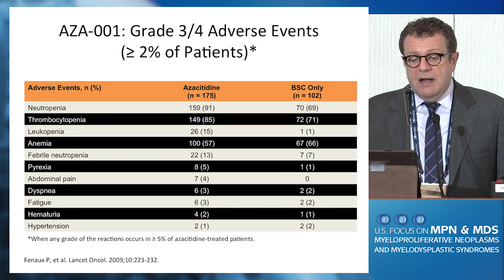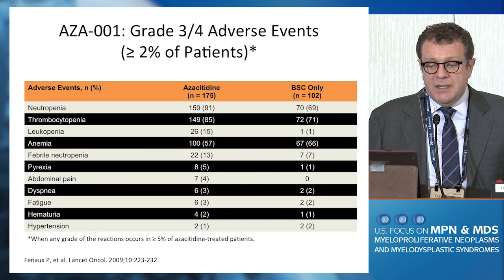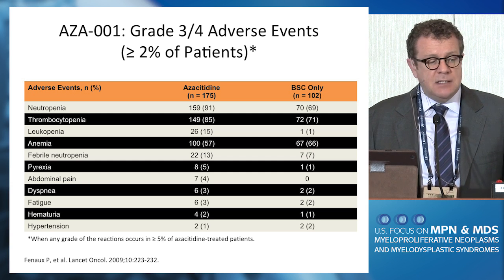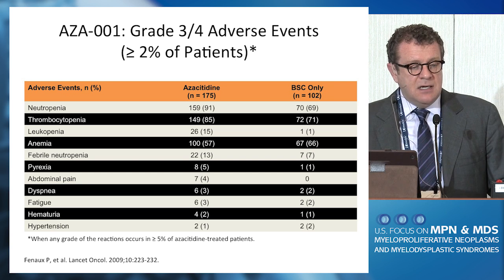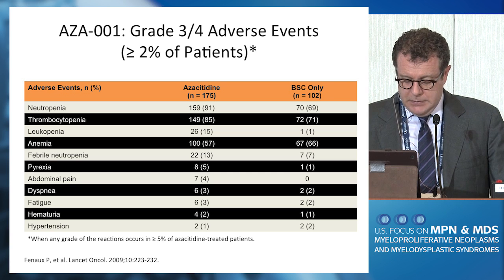So these are some of the adverse events that were experienced. The principal adverse events were cytopenias, which is not surprising. They did look at infectious risk, and they looked at hospital days with IV antibiotics, and it was less in the azacitidine arm than it was in the conventional care regimen arm. This is a comparison to best supportive care only.